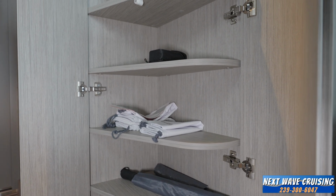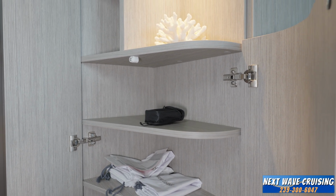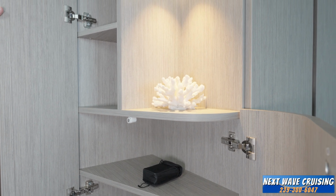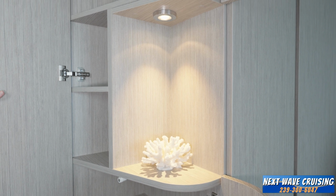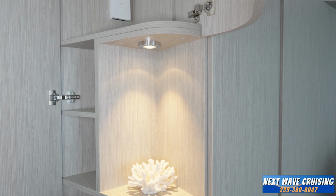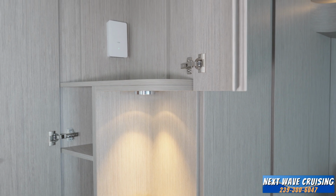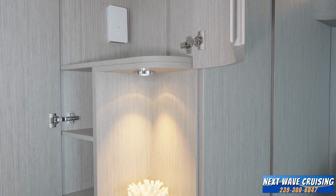There are 7 shelf areas here. When you open up this storage area, you're going to see that in this concierge stateroom, you have a pair of binoculars you can use, as well as an umbrella, and you'll find your shoe shine and laundry bags in here as well. At the top, there is a Wi-Fi box that is really responsible for helping you connect to the internet here in your stateroom.